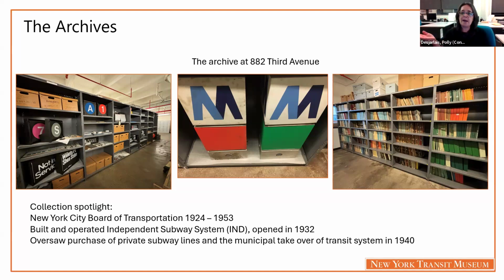I want to set the scene for our program today, which is focusing on a teeny tiny piece of a huge collection, which is all about the Board of Transportation. So the Board of Transportation was established 100 years ago in 1924, essentially to build and operate a city-run subway system that became known as the IND, or the Independent Subway. Eventually, the board took control of the two private subway companies, the IRT, or Interborough Rapid Transit Company, and the BMT, the Brooklyn Manhattan Transit Corporation. And they took them over in 1940, unifying a system under municipal control that had been growing since 1904.